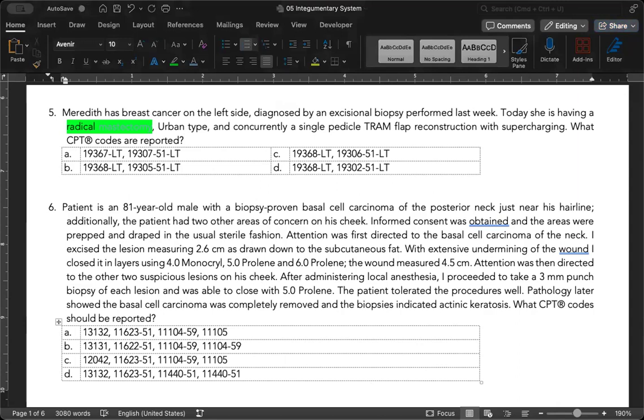And once we're in the code section, we have 19303, which is for a simple mastectomy. Then 19304 is a mastectomy, radical, including pectoral muscles and axillary lymph nodes. And then we need to look at 19306 as well. It says 19303 to 19306. I think I said 19305. So then our 19306 is a mastectomy, radical. Again, we know that that's what we did. Including the pectoral muscles, axillary and internal mammary lymph nodes. And then in parentheses, it tells us that it is that Urban type.